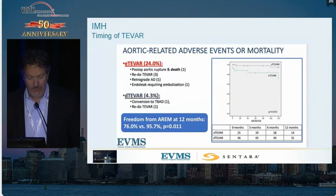When we look at aortic-related adverse events or mortality, in the emergent TEVAR group, we had a 24% incidence of adverse events: 1 aortic rupture and death, 2 redo TEVAR, 1 retrograde aortic dissection, and 1 endoleak requiring embolization. In the delayed TEVAR group, that incidence of adverse events was reduced to only 4.3%. Only 1 conversion to TBAD and 1 redo TEVAR. The freedom from AREM at 12 months was 95.7% in delayed TEVAR, as opposed to 76% in the emergent TEVAR group.